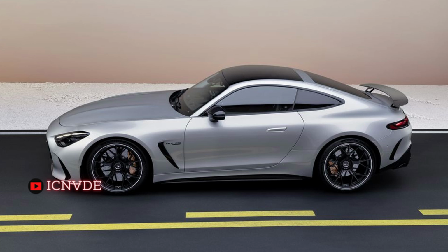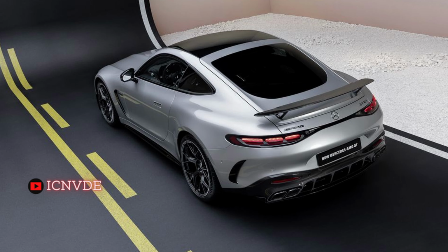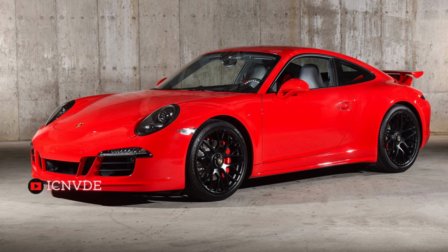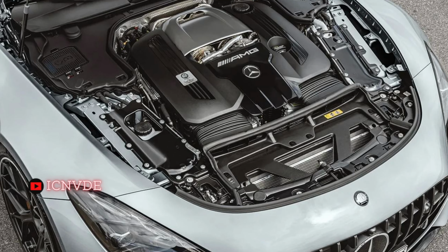When you look at the outside design cues of the car, it looks like a shorter wheelbase. And to me, if you look at the shape of the car, it actually looks like a Porsche. So it looks like Mercedes has just built a front engine Porsche. How do you feel about that? Let me know in the comments below, because to me, I'm not sure if I trust or feel more swayed for the Mercedes engineer versus the Porsche engineer.